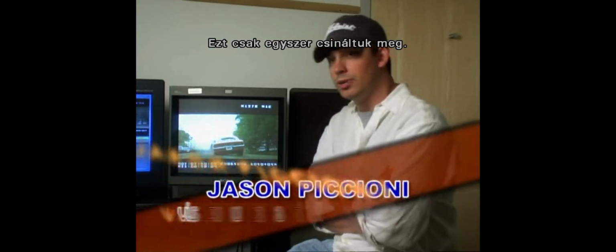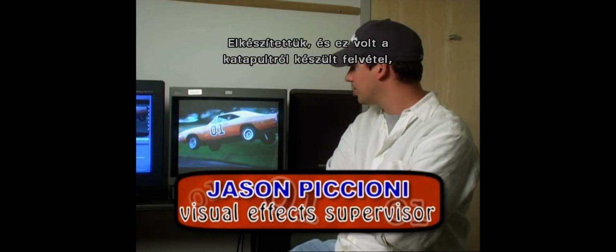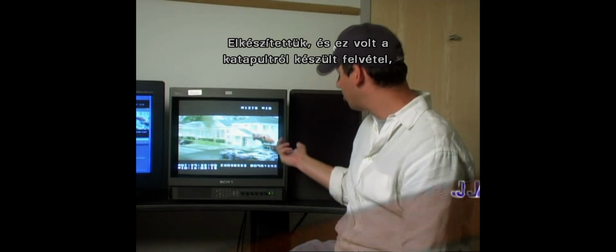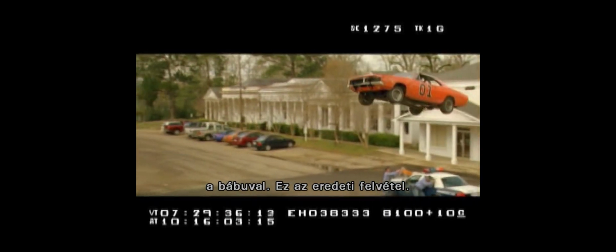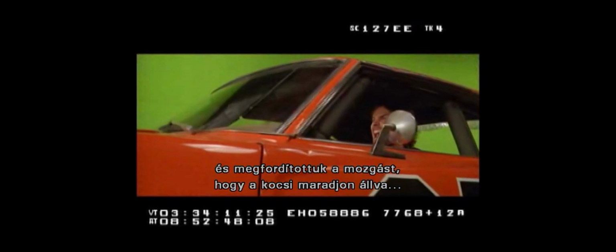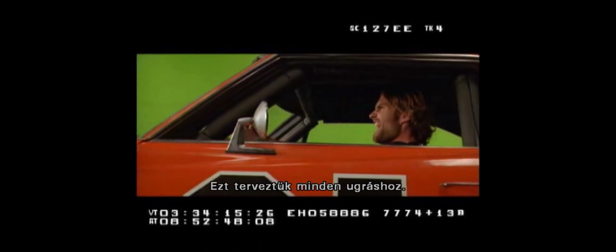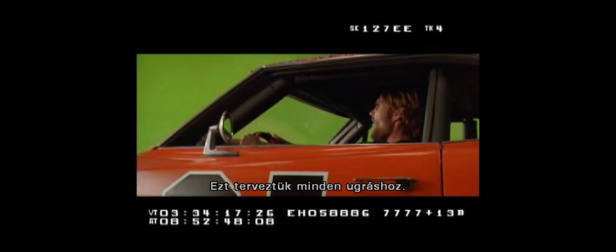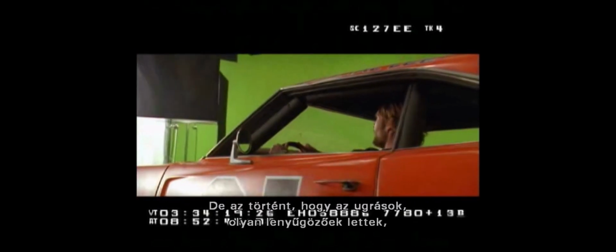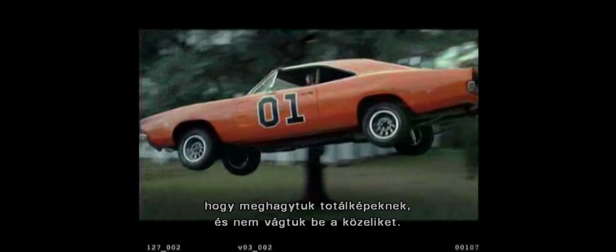We only ended up doing this once, and we planned on doing it for all the jumps. This was shot off the catapult with a dummy in the car, this is the original photography. Then we went on the green screen stage. We inverted the move so that the car could stay still and the camera traversed around it. We'd planned on doing that on all the jumps, but the jumps were so impressive as big wide shots that we just left them and never really cut in.